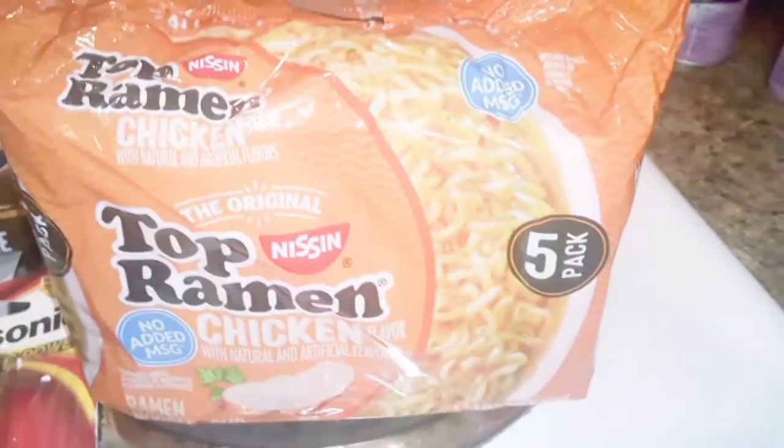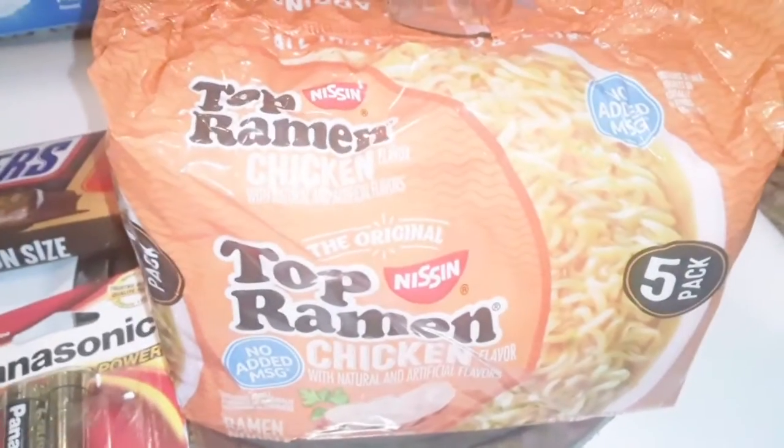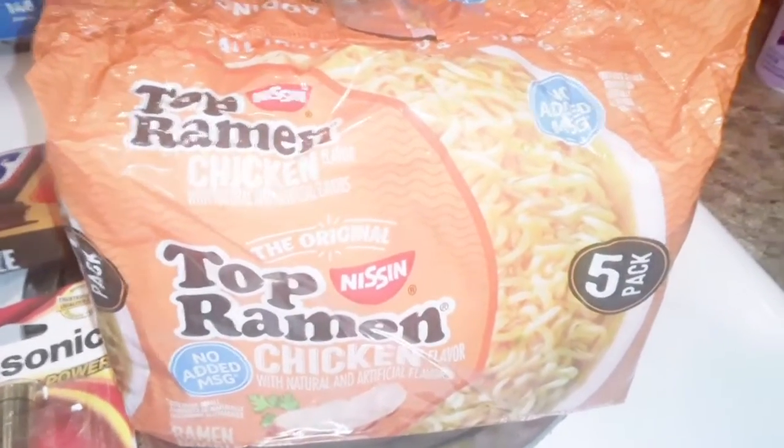I got them some more ramen. This ain't the type of ramen they eat. They eat the one from Walmart or Winn-Dixie. But ramen is ramen, so I just got them one.